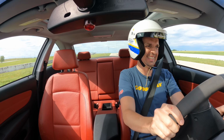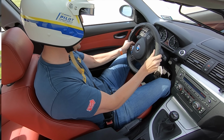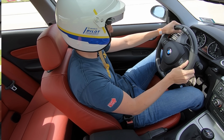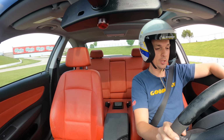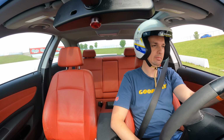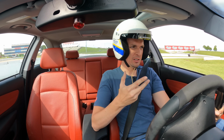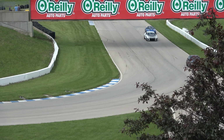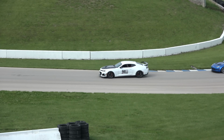Check engine light. Yeah, go figure. That didn't take very long. Well, 5 minutes in, I lose boost. Check engine light comes on. It brakes, basically. But we have 2 more sessions to go, and I paid for them. So I think I'm just gonna keep going. Yeah, that's what you're supposed to do, right?